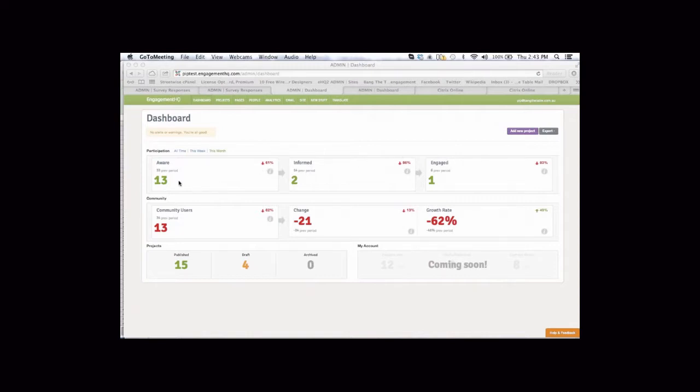The site that I'm showing you here today is just my little Pip test site. So you can see that the figures are kind of low, so I apologize for that. But we can see that in the period of this month, 13 unique visitors have been aware. So 13 unique visitors have swung by this site. And that's against 33 for the previous period.